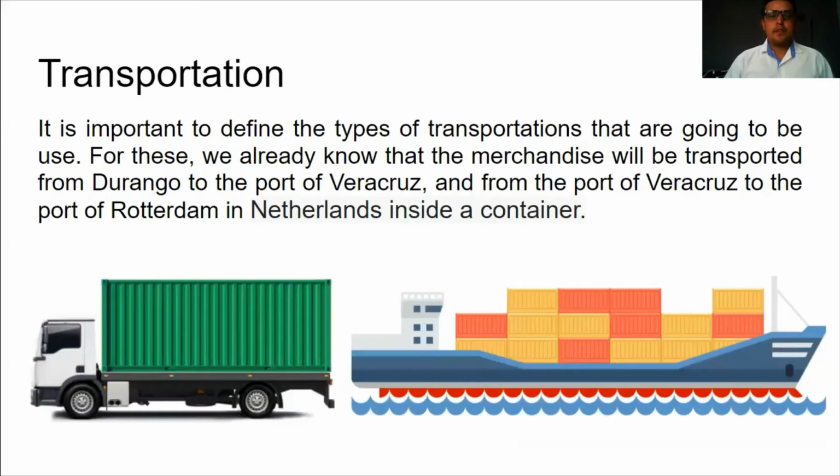Transportation. It is important for us to know and to define the transportations that are going to be used in order for us to take the product to the Netherlands territory. First of all, the product is going to be transported from Durango to the port of Veracruz by land in a container, and from the port of Veracruz to the port of Rotterdam in Netherlands, on top of the ship and inside the same container that it was moved in the first place.